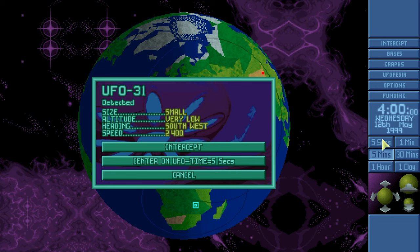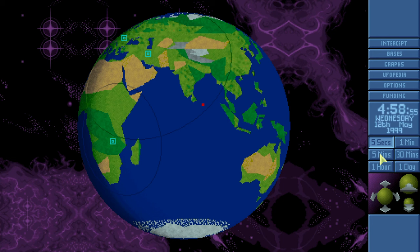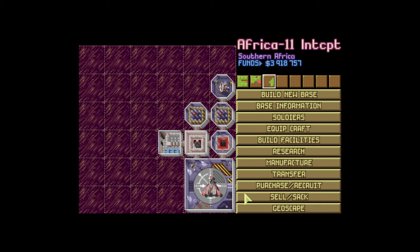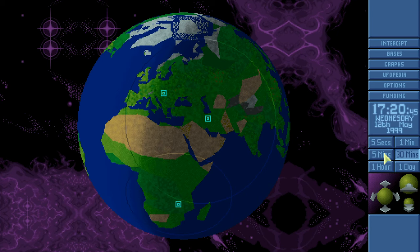Small, very low, heading southwest and also pretty far away. No idea. Patrol. Here you go, interceptor tier 2 engines. Speed! Much speed. Many speed. And there's some more missiles for Africa.